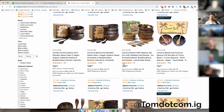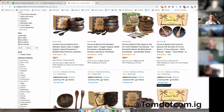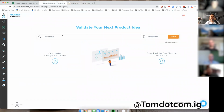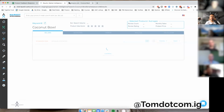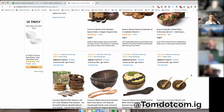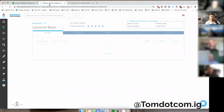So the bundle would be 2 bowls, 2 spoons, 2 forks, 2 ropes. Some of them have little ropes that you put the bowls on top of so they don't wobble all over the place. And it will come with a bag that you put everything in, like a little canvas bag. Got it. Okay. That would be the bundle that I would be offering. So very similar to this guy. Yeah, this guy is offering 4, but pretty much very similar. I'll be offering forks instead of 4 spoons.